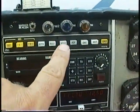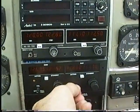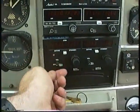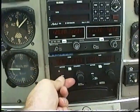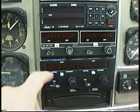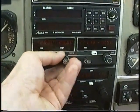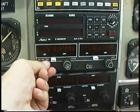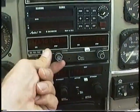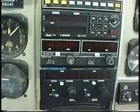If we want to listen to that particular unit, we would go to nav 2, or we can go to automatic and listen to the ADAS. Lawrence ADAS information, Tango 1745 Zulu. 1,500 scattered, estimated 20,000 broken. And if we go to number 1, we could set 126.5, which is ADAS here. Oops, sorry about that. Scattered, estimated 20,000 broken. Visibility 10. Wind 190 at 5, altimeter 30.29. IFR about.